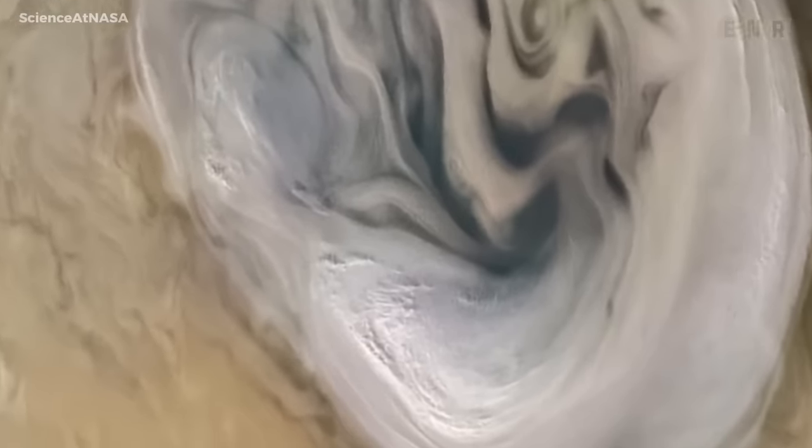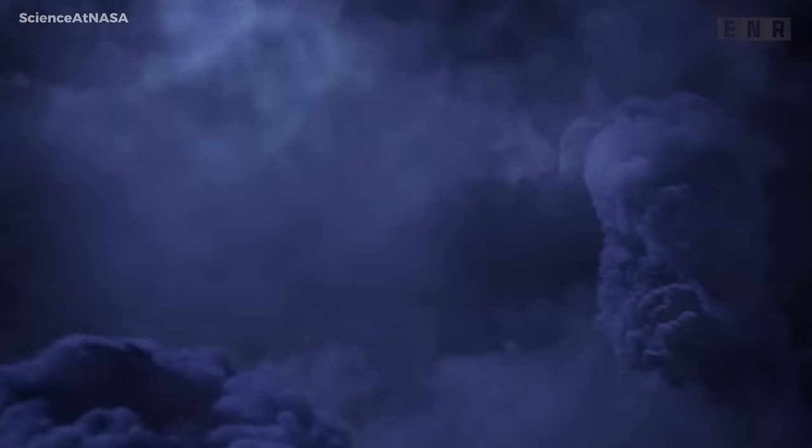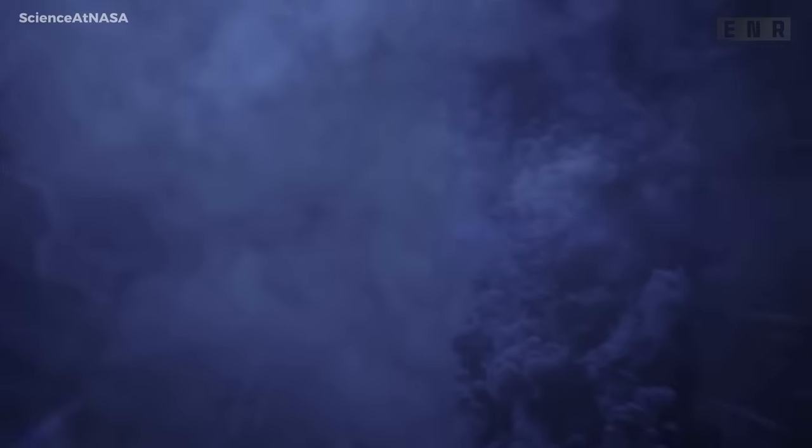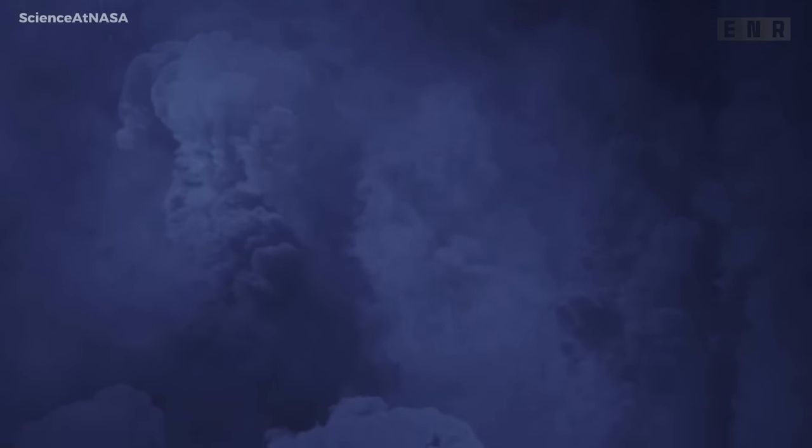The longevity of the Great Red Spot is intriguing. While storms on Earth last for days or weeks at most, the Great Red Spot has persisted for centuries. This longevity is likely due to Jupiter's rapid rotation and lack of a solid surface, which minimizes frictional dissipation of the storm's energy. The Great Red Spot is a window into the atmospheric dynamics of Jupiter, a gas giant with conditions vastly different from our home planet.